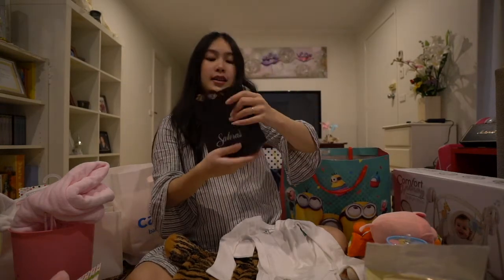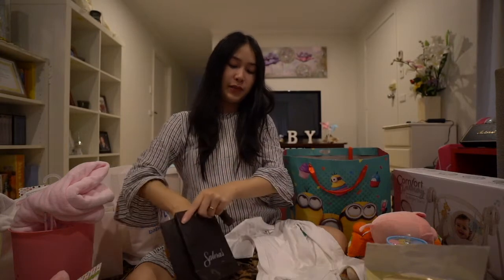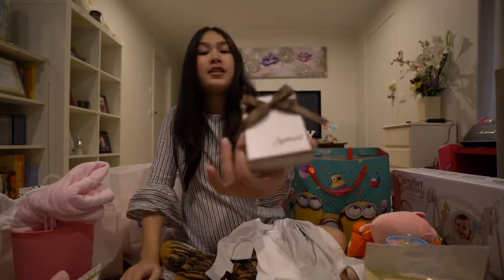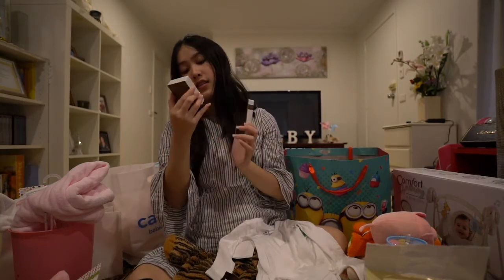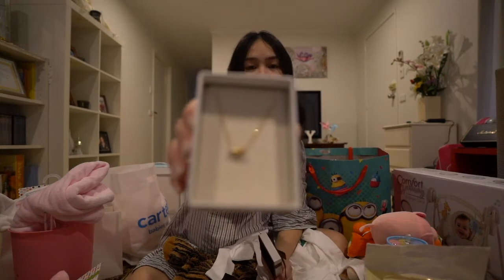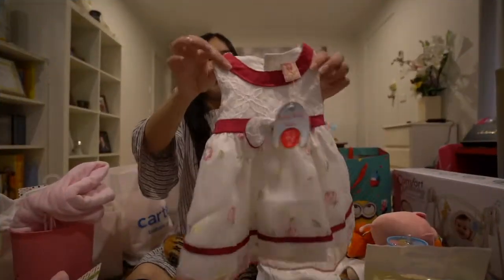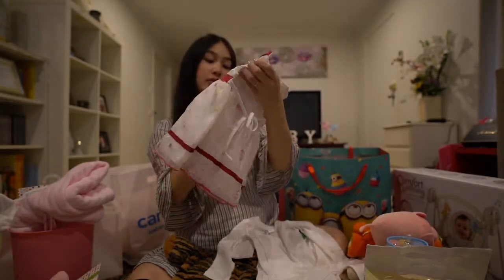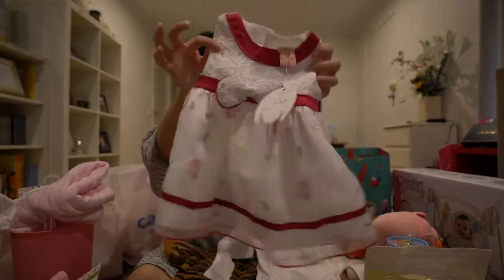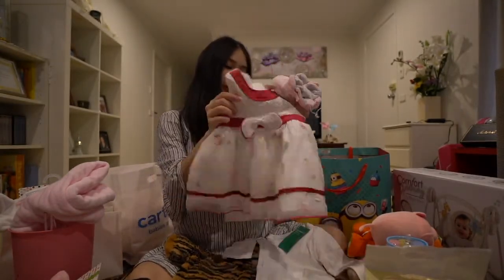And we got some jewelry. So it's just a little necklace that we've got from a friend, so from Solera. And what it looks like inside is this. So that's what it looks like inside. It's just so cute. I can't wait to pop it on her. Oh, that is so cute. So this one is for 6 months and above. So we'll be showing you the photos once we've got her in these.